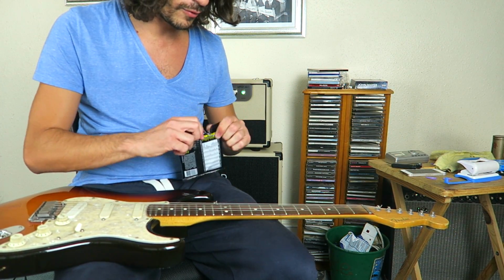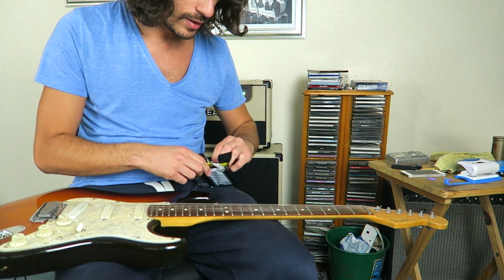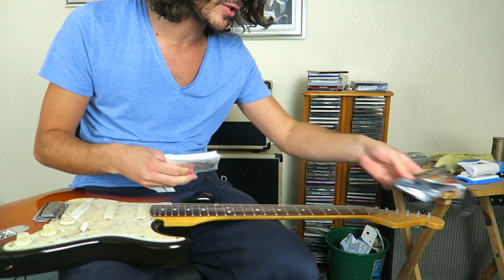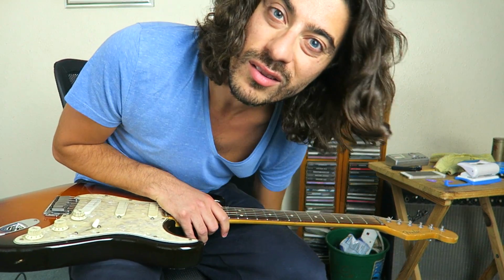But yeah, it is better to do one at a time, personally. It just keeps the neck all in line properly, which is what you want. So try not to take all the strings off until you do a big cleanup, which is probably twice a year, or if you're like me, not even that.